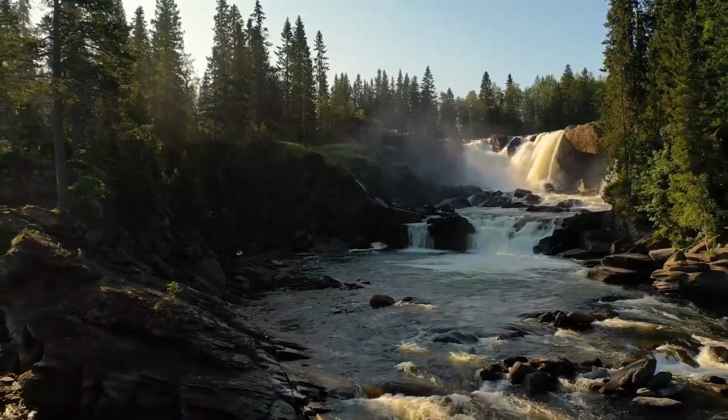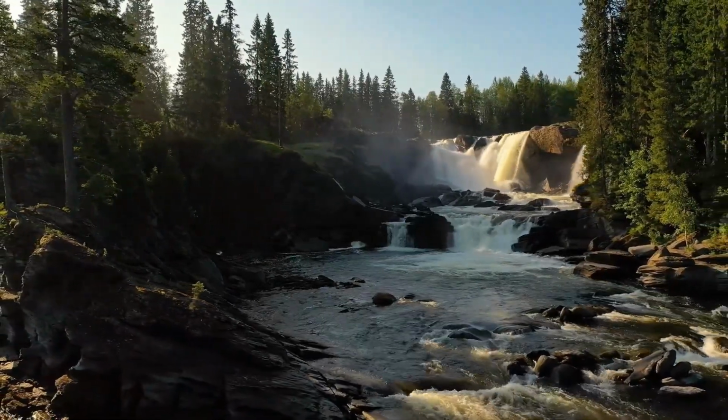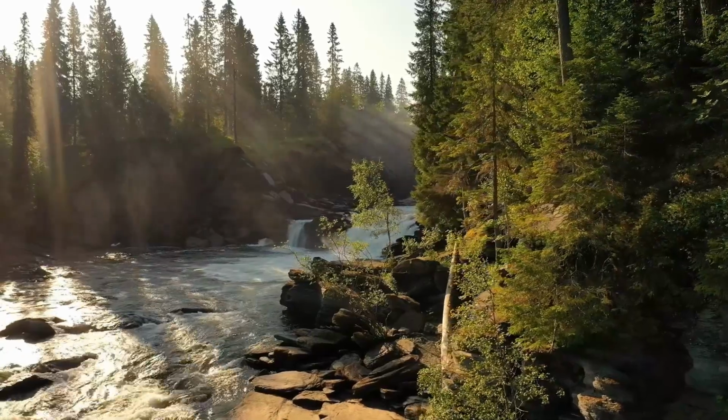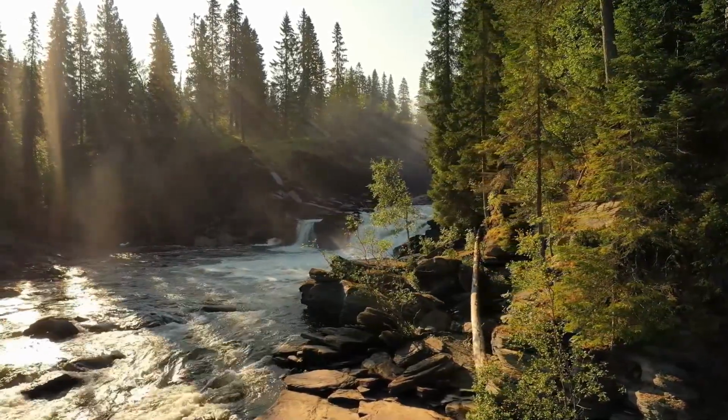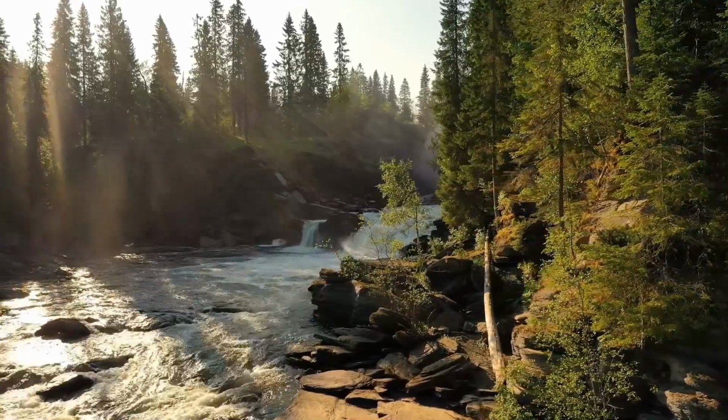Now, to get into the background of this, the northern spotted owl, a species native to the old-growth forest of the Pacific Northwest, has been declining due to habitat loss from logging and other human activities.